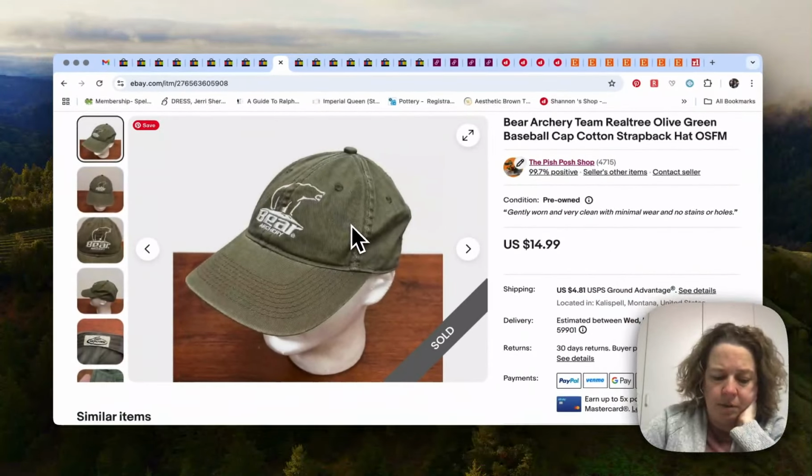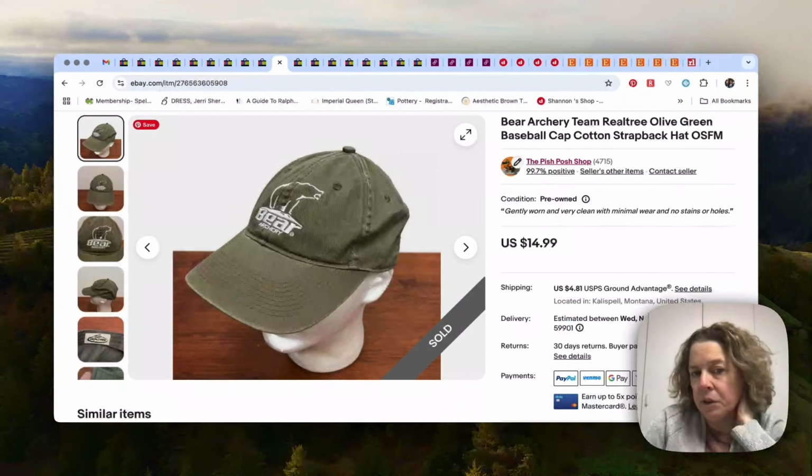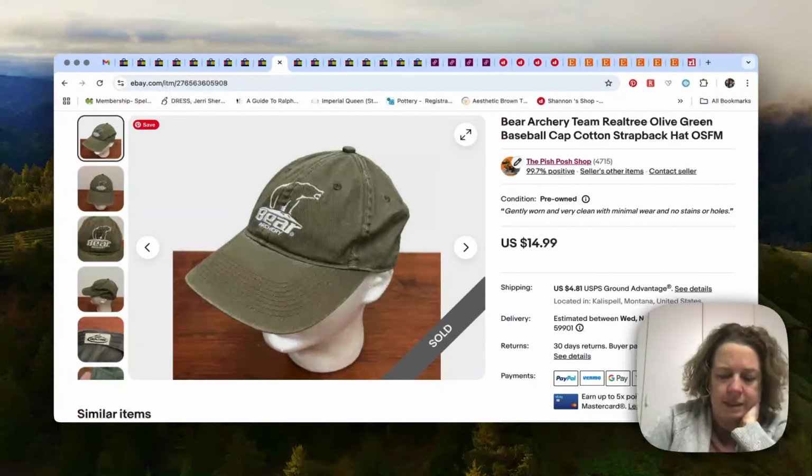This was just a basic hat, Bear Archery. Archery being one of the themes that we come across fairly often here, and it seems to sell for basic bread and butter prices. $14.99, I think, is just what we had it listed at, and nothing crazy. We didn't start that with like a $24.99 or anything, and sold it with our coupon.